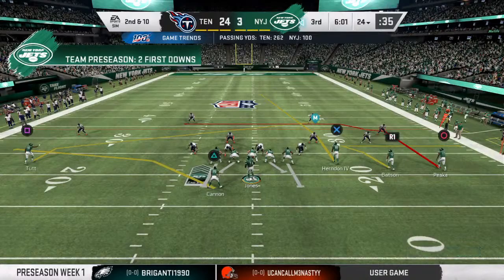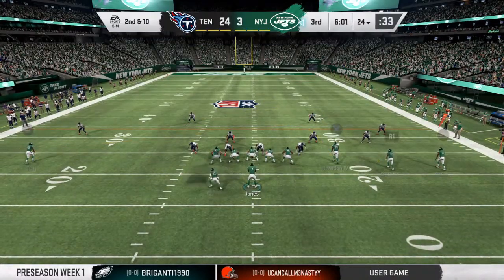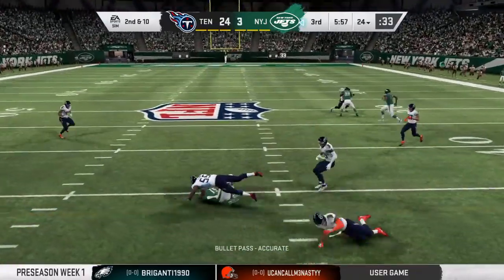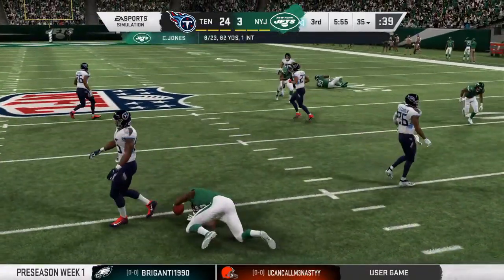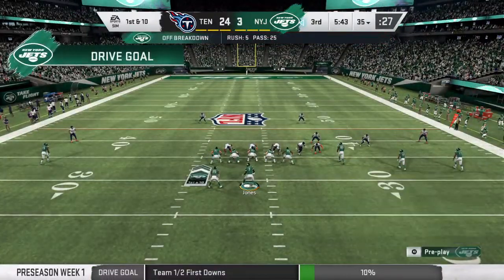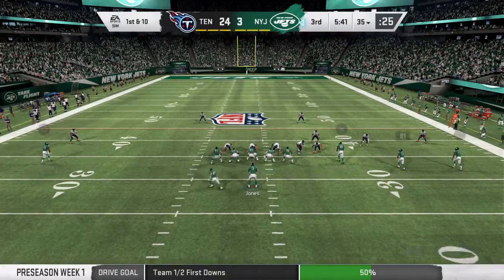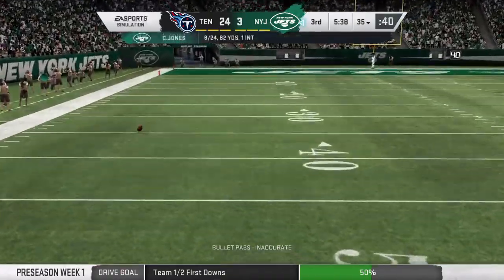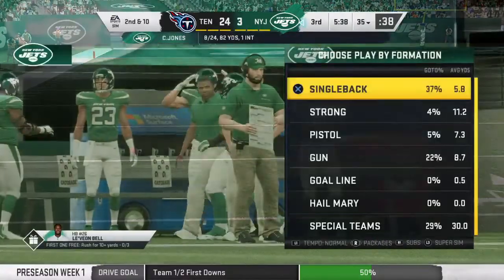Now the first play of the drive there is incomplete. From the 24, they'll go again on 2nd and 10. And this time he's got the hook up. It's complete. And up to the 35 before they're able to knock him down. 11 yards there, first down. Looking to throw. Jones. And he slings one that's incomplete.